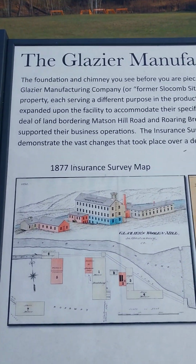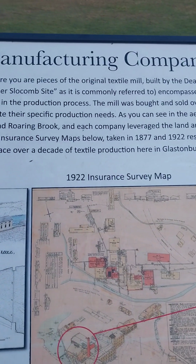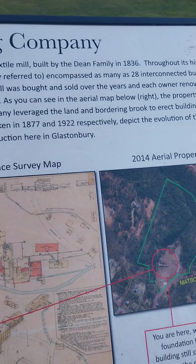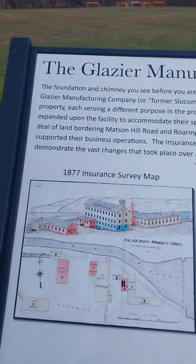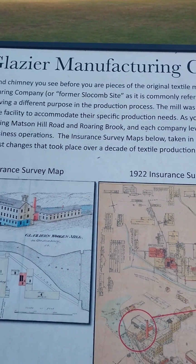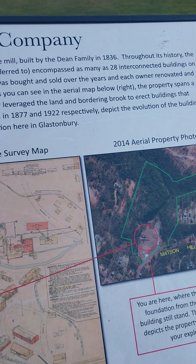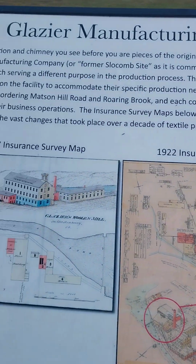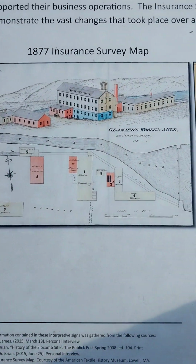It says the foundation and chimney you see before you are pieces of the original textile mill built by the Dean family in 1836. Throughout its history, the Glazier Manufacturing Company, or former Salacombe site, as it's commonly referred to, encompassed as many as 28 interconnected buildings. So I'm just gonna scroll for you guys so you could keep reading. Show them how this looks. This is what we're gonna be seeing right now.